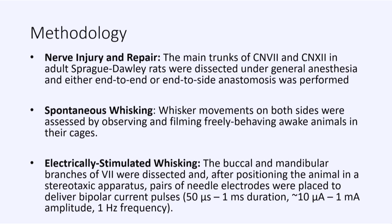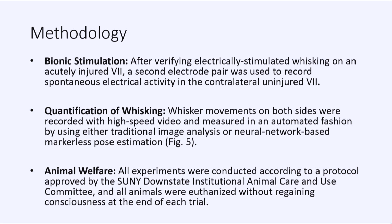So we look at branches of the buccal and mandibular nerve of the facial nerve, and we use bipolar electrodes to deliver pulses to it, and after that, we use quantification of the whisking. During the stimulation in our setup, there is high-speed recording of the movement of the whiskers, and there's two ways to collect the data from this. One is a more traditional method where you look at a frame-by-frame analysis of each individual rat, and you put little points on the whisker and then look at where it moves from frame to frame.